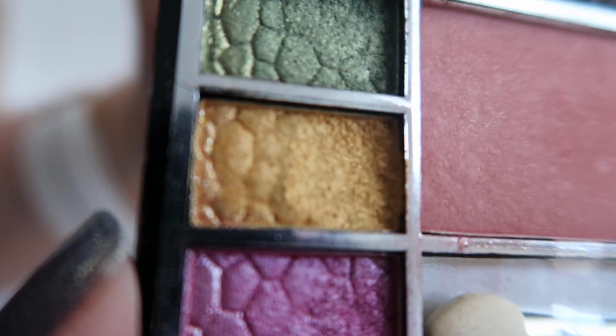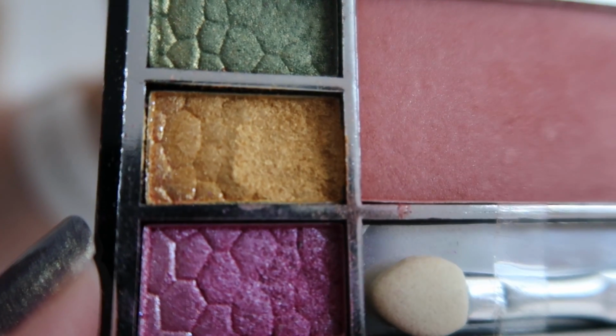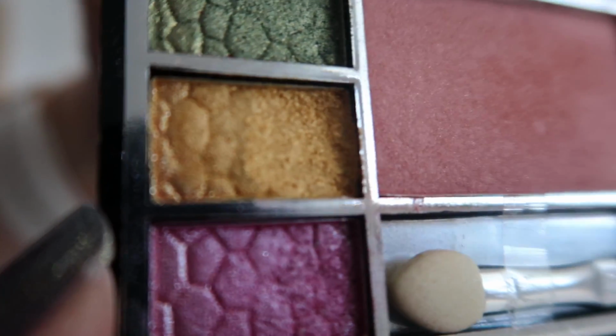So for the yellow in here, as you can see, I have not hit pan in that one yet. In the close-up you can see the pattern, the embossing in here that is kind of going away, so that is a good thing.